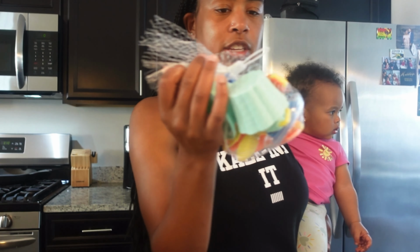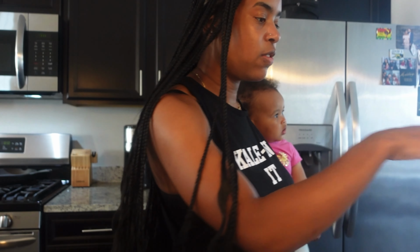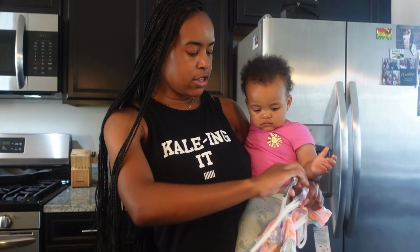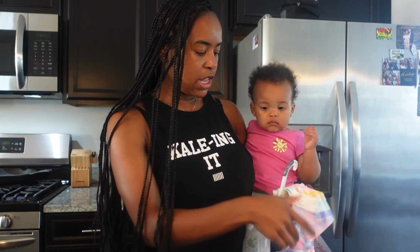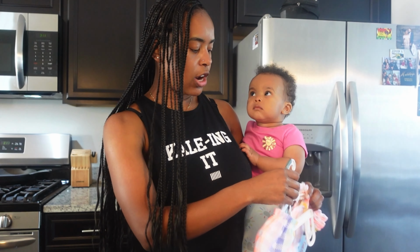I also got her these little beach toys. I'm thinking about pulling out the pool today because it's hot and we'll be home. But I don't know, I'll see if we have energy for that. Got her a very cute bathing suit set in 18 months. I don't know why the bathing suit seemed so small, but that's why I got her 18 months.